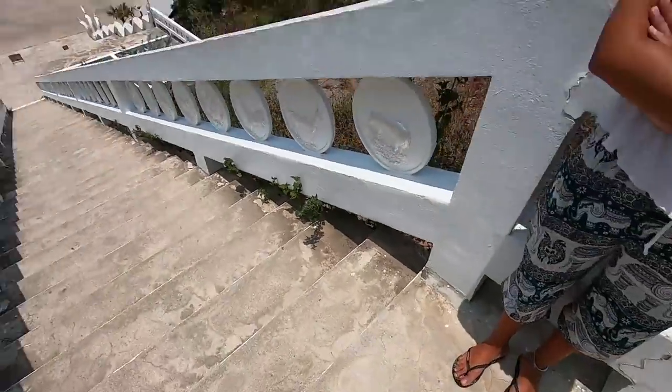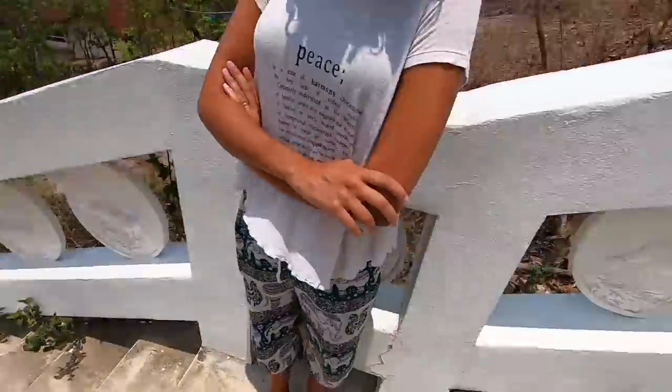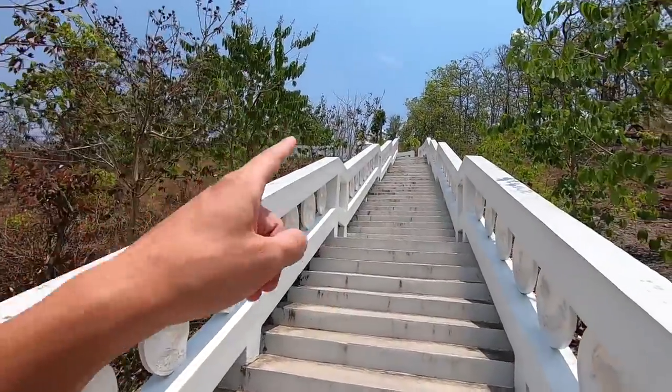So we're like halfway right now. You can already see some pretty nice views here, but I'm pretty sure it's going to be a lot better up there.